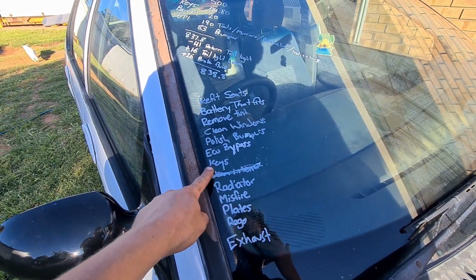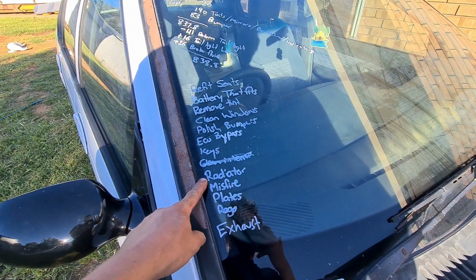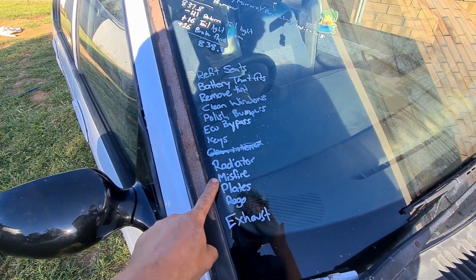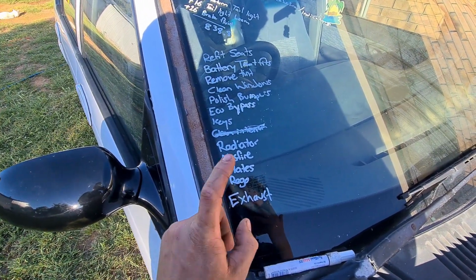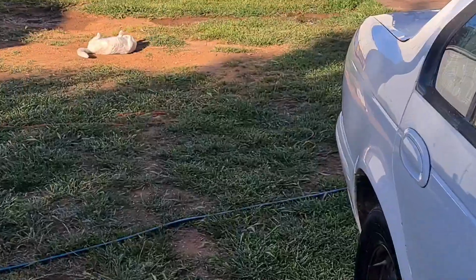Keys are on their way and I'll do them when they get here. Radiator or whatever is leaking water, I need to look into. Got a bit of a misfire, put the plates on, register it, and the exhaust that I spoke about slightly earlier.